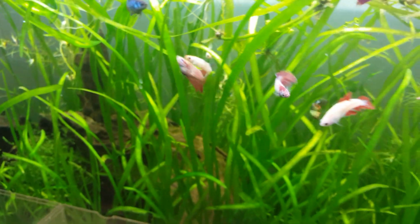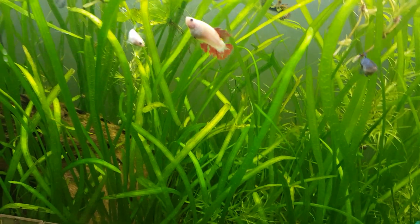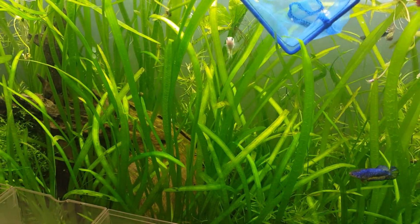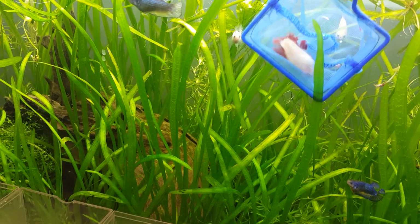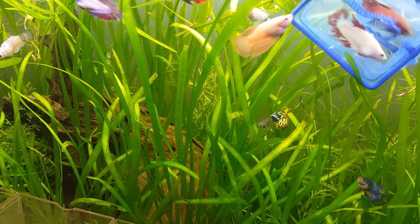Now the only one left I want to pull out is this orange one who's being, she's not orange, she's red. Red marble one who's being a butthead. See if I can get her in there without all the other fish jumping in the net with her.